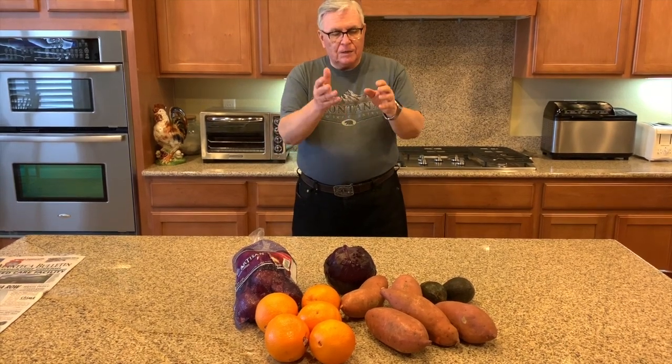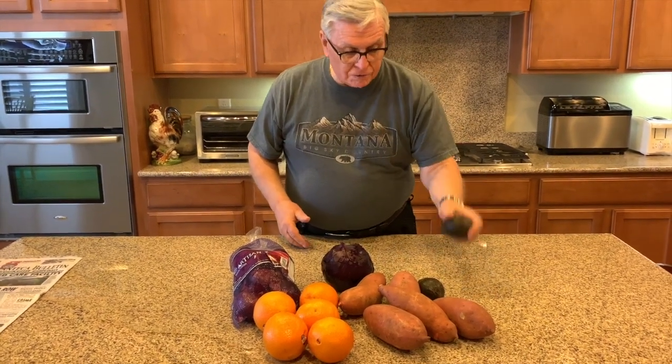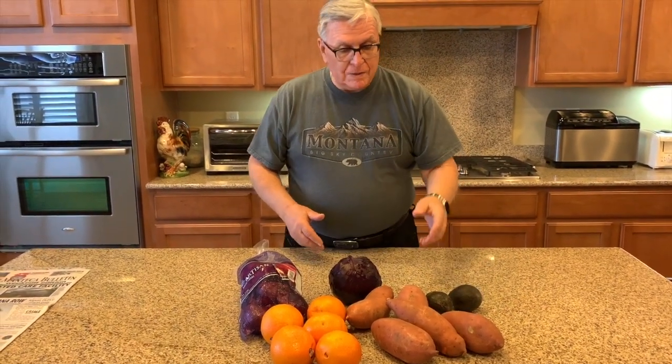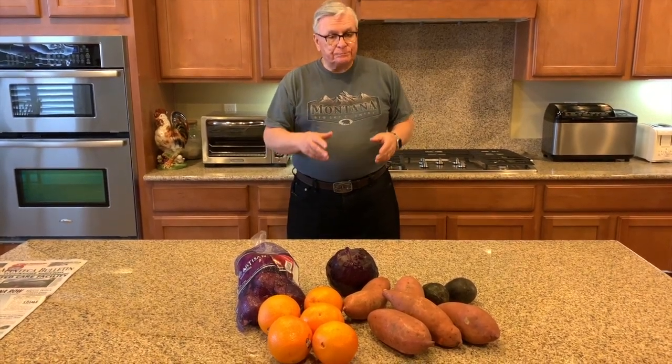Yams. Yams are incredibly important, very high in antioxidants, and also we have some avocados. That's just one trip, but we do have a variety of fruits and a variety of colorful vegetables every single day. And we're looking forward to maybe having some salmon this weekend, or a little bit later in the week.